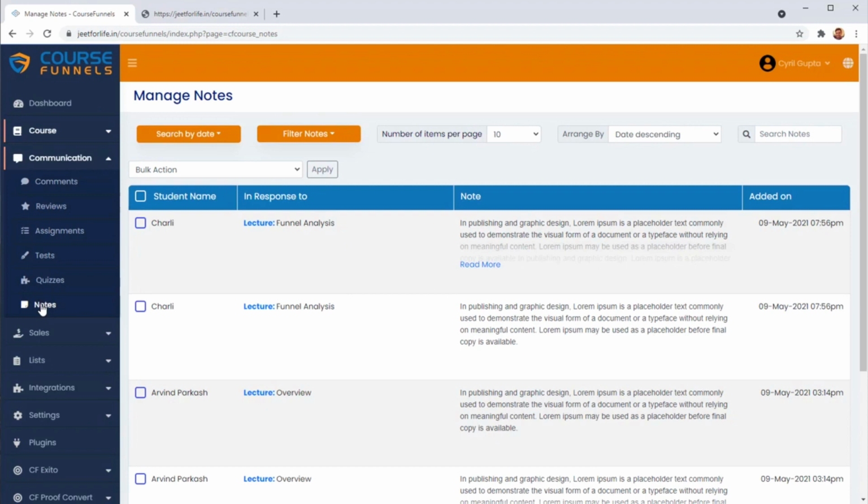They can write a note highlighting something that they've learned and keep that note as something that they can refer back to. And you have the capability to view every note. And if you want to delete something, you can do that too.